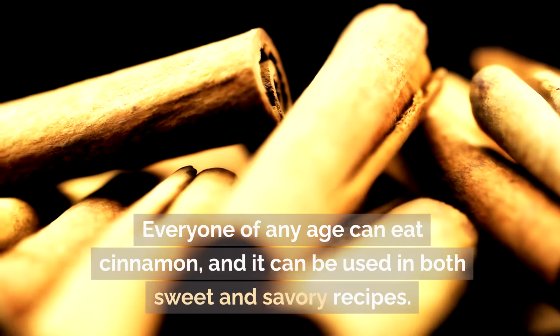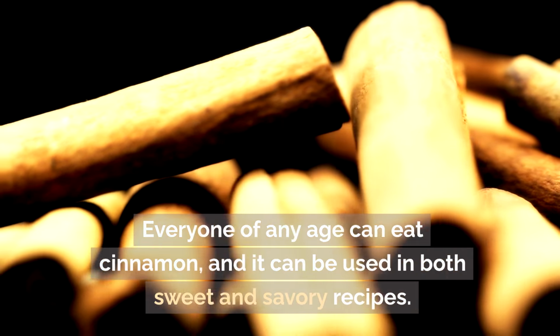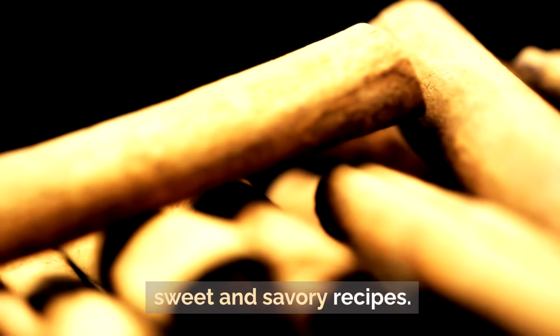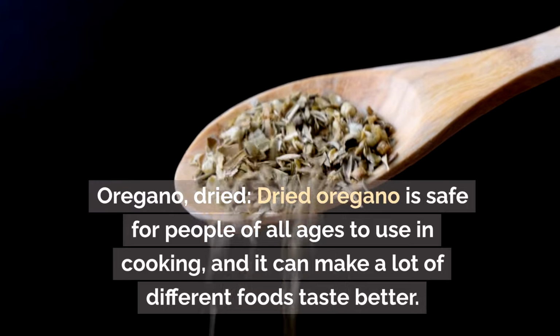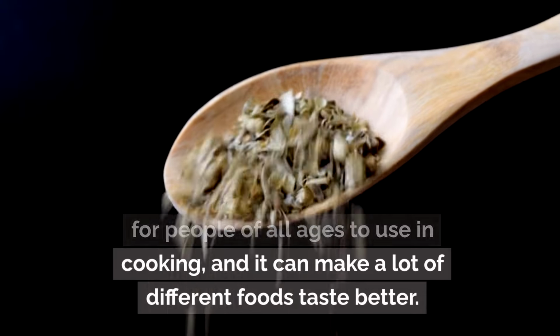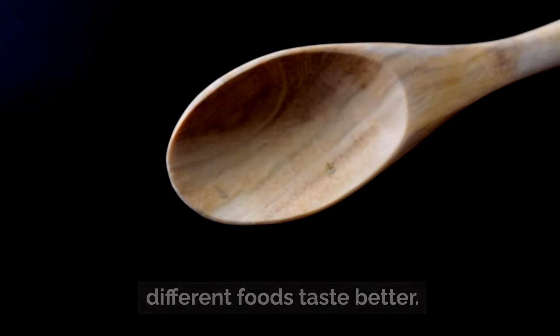Cinnamon. Everyone of any age can eat cinnamon, and it can be used in both sweet and savory recipes. Oregano. Dried oregano is safe for people of all ages to use in cooking, and it can make a lot of different foods taste better.